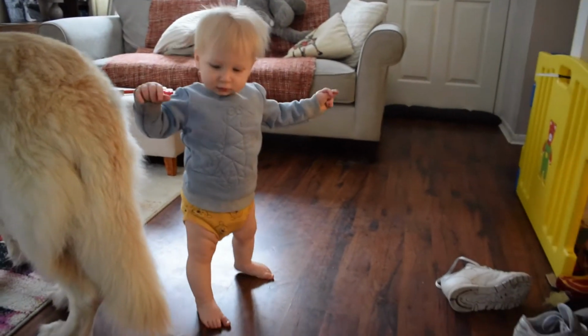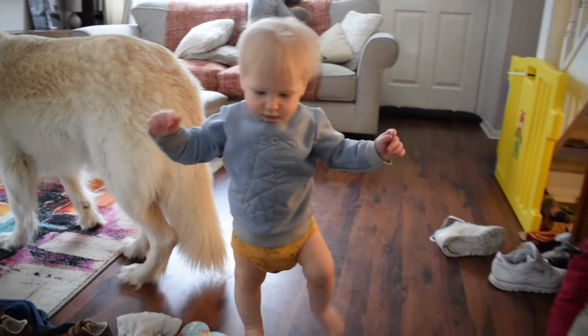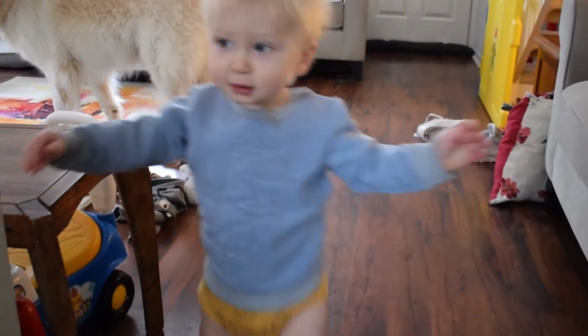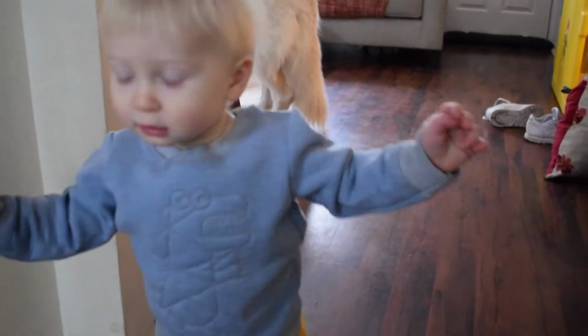Please excuse the mess that you will see in a second, but how cute is he just walking around like that? Once I'm done with the nappies, I do chuck them into the washing machine, which you'll see.